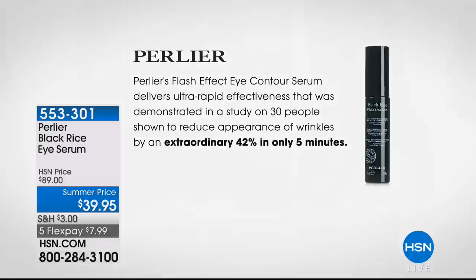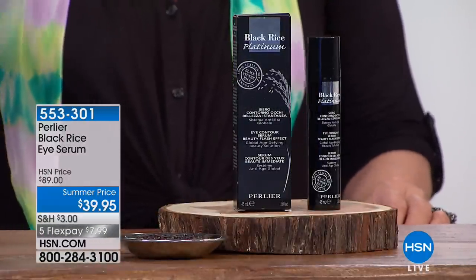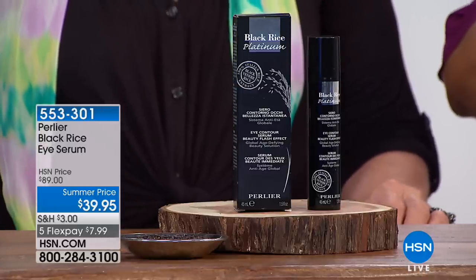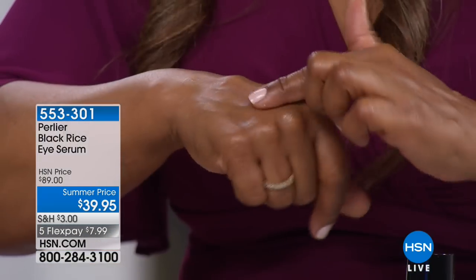Why people love black rice is because there are long-term effects with 5 different peptides. There's a short-term effect also with the microsphere. There's a long-term effect and a short-term effect because we have a patent delivery technology, which recognizes the ingredients and brings them right where they need to go.